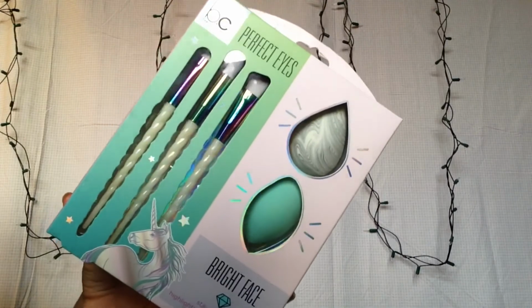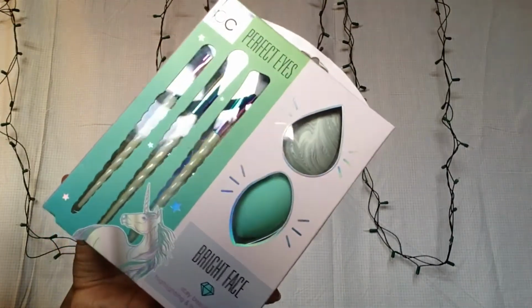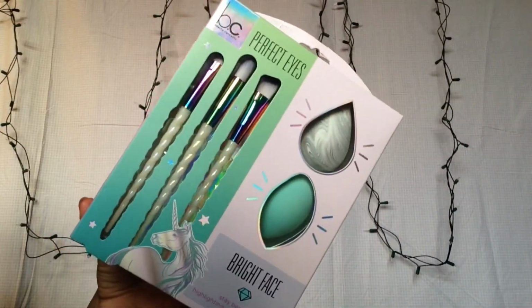Guys, so I'm finished the makeup look, and now it's time to give my final thoughts about this whole set. So for $13 Canadian, you got 3 brushes and 2 sponges, which in my opinion is a very, very good price, and these brushes actually were pretty good. This blending brush would have to be my favorite. It did a pretty good job blending.